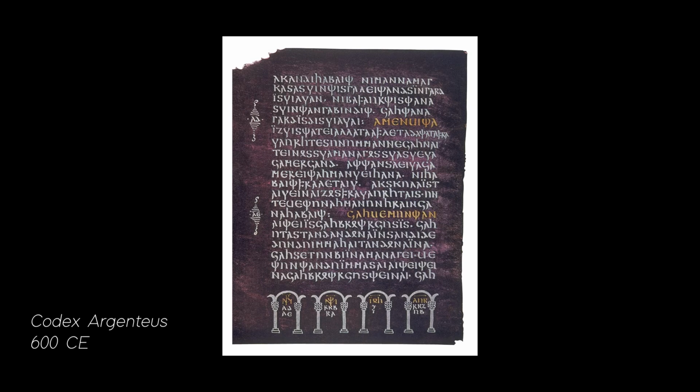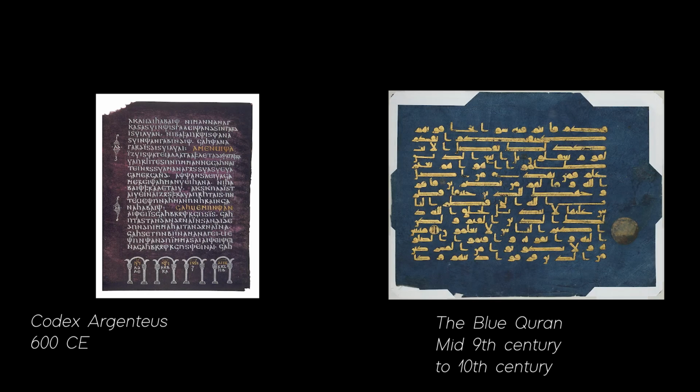Moving forward in time to 600 Common Era, the Codex Argenteus, or Silver Book, was created in Italy. It depicts the 4 Gospels, uses a very thin purple-colored parchment of very high quality, and some gold and silver ink. The Codex Argenteus also has light illustrations done in silver, while the gold is used to show hierarchy and stress importance. What may have been possibly influenced by the Silver Book is actually the Blue Quran, which came much later.